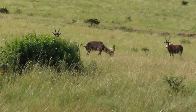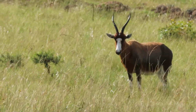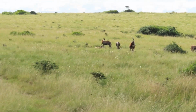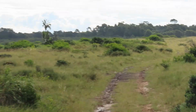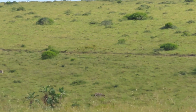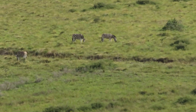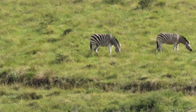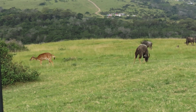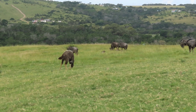Couple of blesbok over here. See the little white faces. Zebra on the far hill over here. Just come across some nyala and blue wildebeest.